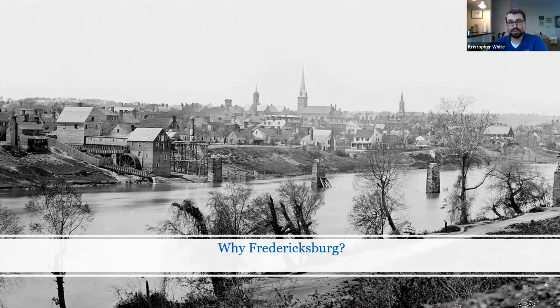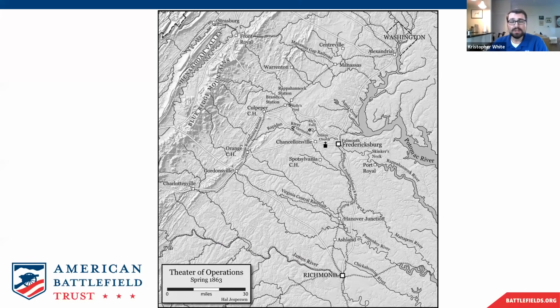So by the time Ambrose Burnside decides to come here in November of 1862, he is well aware, as is the Union Army, that there are no bridges spanning the Rappahannock River, which at this spot where this picture is taken is about 420 feet wide. So why would we come to Fredericksburg anyways, if we're Ambrose Burnside? Why would we come down here?